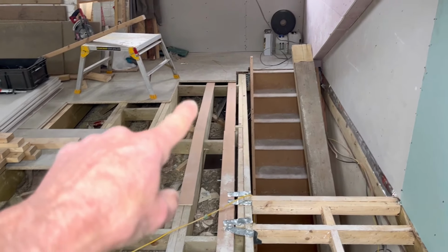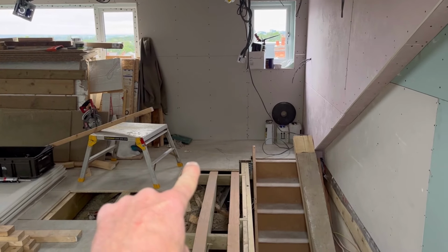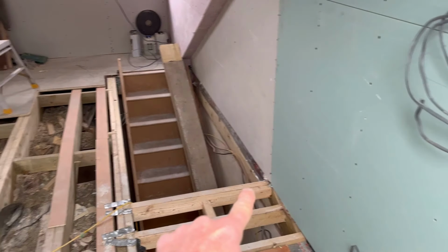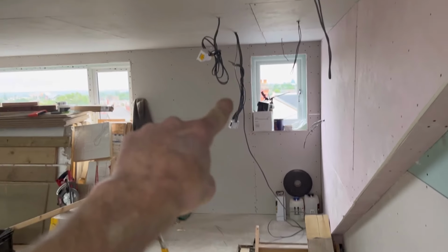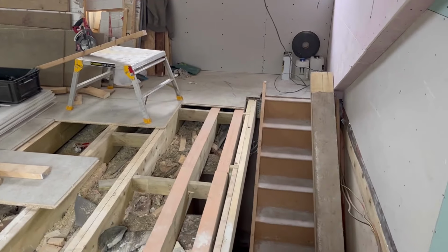So I'll set this wall out, but ultimately what's happening is the one wall's coming down there like that, then it's dog-legging in, then it's coming along here, then it's coming along there, and that wall's then going to run all the way through and come along here and come against this slope ceiling. There's going to be a doorway in there then, as I've already said to you, and I'll pull all these cables through. So right, that's what I'll do now. I'll get on with that.